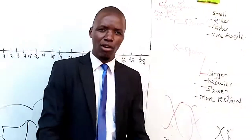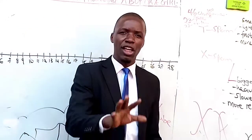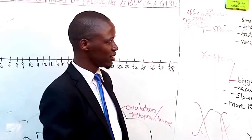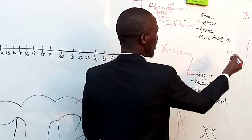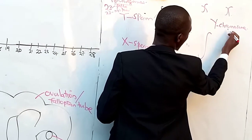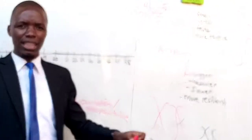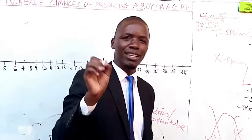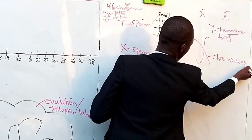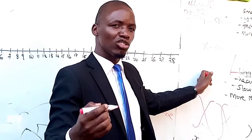Our fathers have very many sperms in their testes, but these sperms can either have a sex chromosome which is for boys, usually denoted as Y. The Y is a sex chromosome which determines somebody becoming a boy. Then some sperms of the fathers have a sex chromosome which we denote by X. This X is a sex chromosome which has genes that make somebody become a girl.